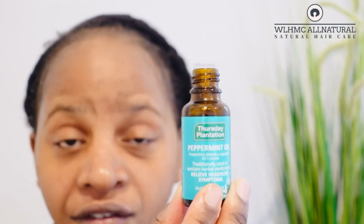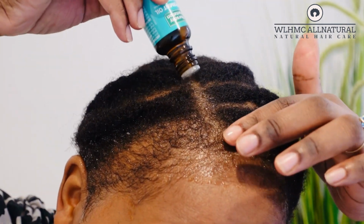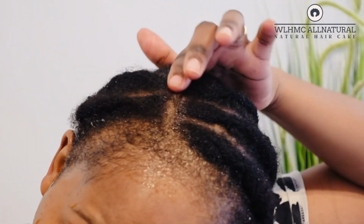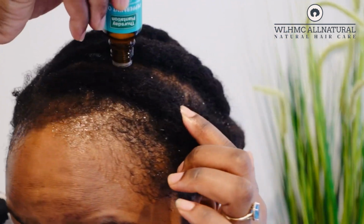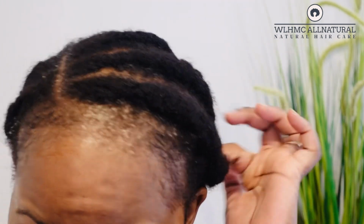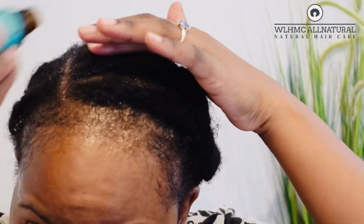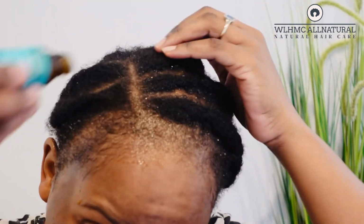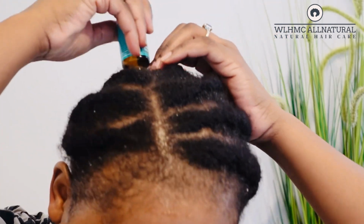The bottle is very, very small. Sometimes I also end up using it on the actual scalp as well. Okay. I know I'm using the amla, but sometimes I use the peppermint, and it has been working very well for me. Now, I don't do this for the scalp every day. I don't do that every day, okay? Just do it when I feel like I want to do it.